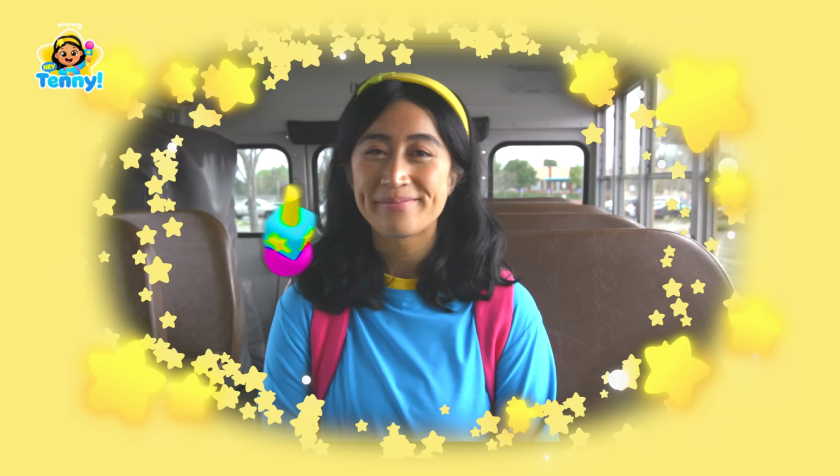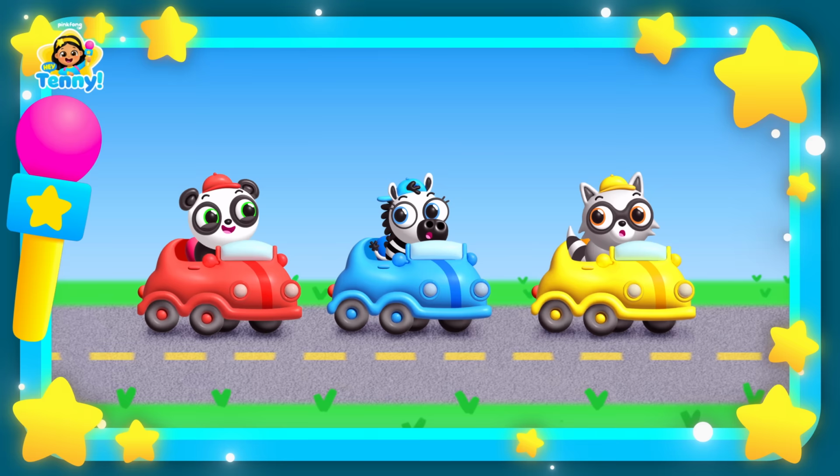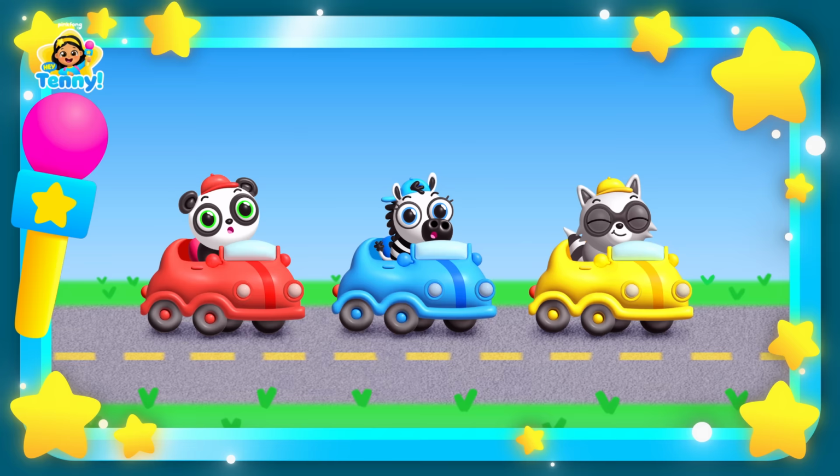I spy with my little eye something yellow like a star. I spy with my little eye a bright shiny car. Let's see, we have three cars. They all drive, but which one is yellow? That's it, the yellow car.